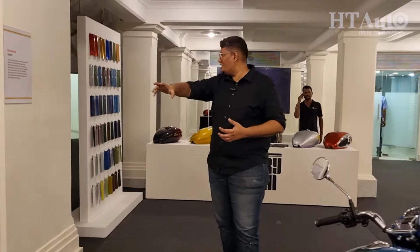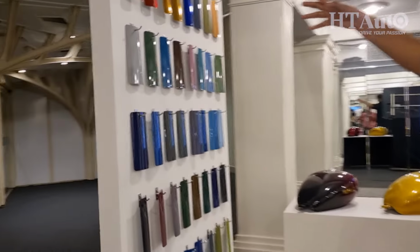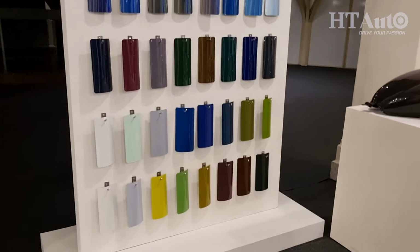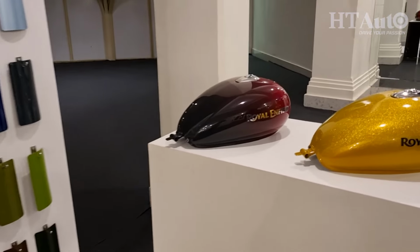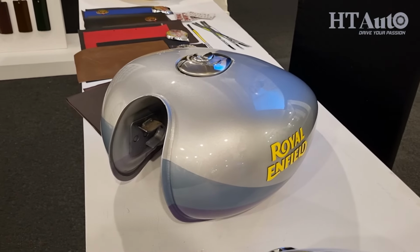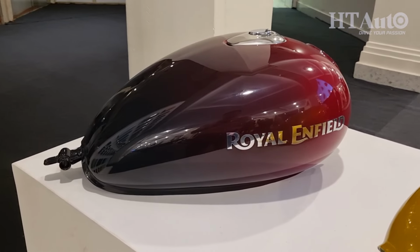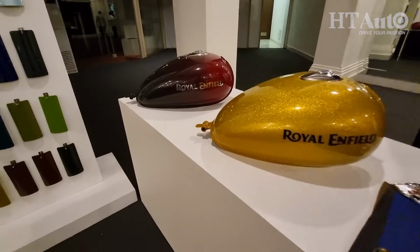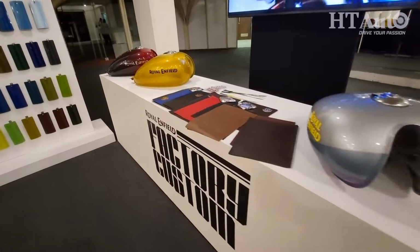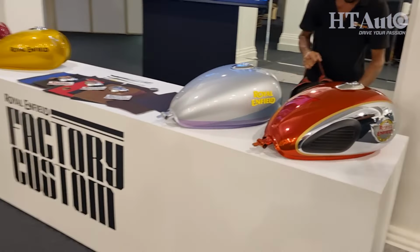You can see the colors here, you can see more paint options, finishes, matte, glossy, whatever you like, you can select from here. And the end result is something like these fuel tanks that you see. It could be a glossy one like that, dual tone one like that, the leather finishes that I told you for the seats, the different badging stickers you can get, all of that done to your spec. This is something we haven't seen really in other motorcycle brands. So very interesting in what the brand wants to do.